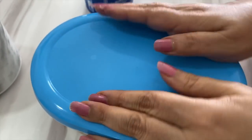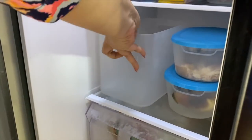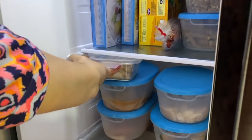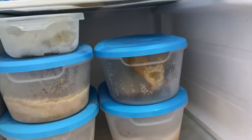Now, when it comes to storing, I just remove the organizer and replace it with the containers that I have prepped. I keep only a little meat at the time in the refrigerator and keep the rest frozen until needed. This way, there is no wastage.